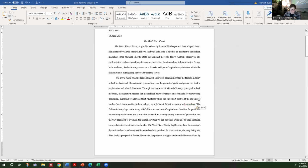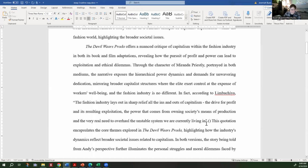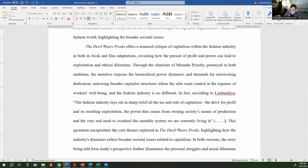If it was like fashion writer Liba Chiva or social critic Dr. Liba Chiva, then we would have a comma and a quote here, and then this period. The periods don't go inside quotation marks if you have a parenthetical citation. These go on the outside. But if you're going to use the name, then you would have no parenthetical citation. So this is up for debate. The source of this information needs to be figured out, and the quote needs to be integrated better.